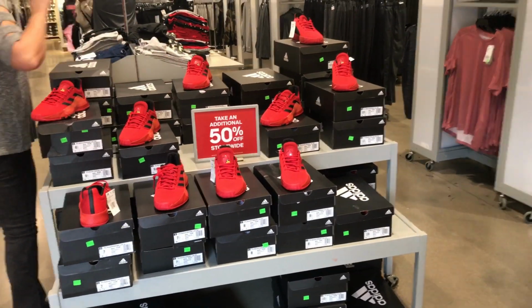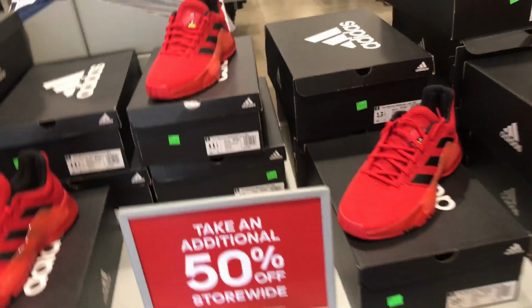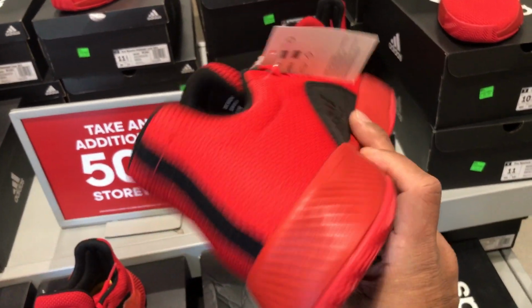Check out the Adidas store. We've got an additional 50% off in the store.